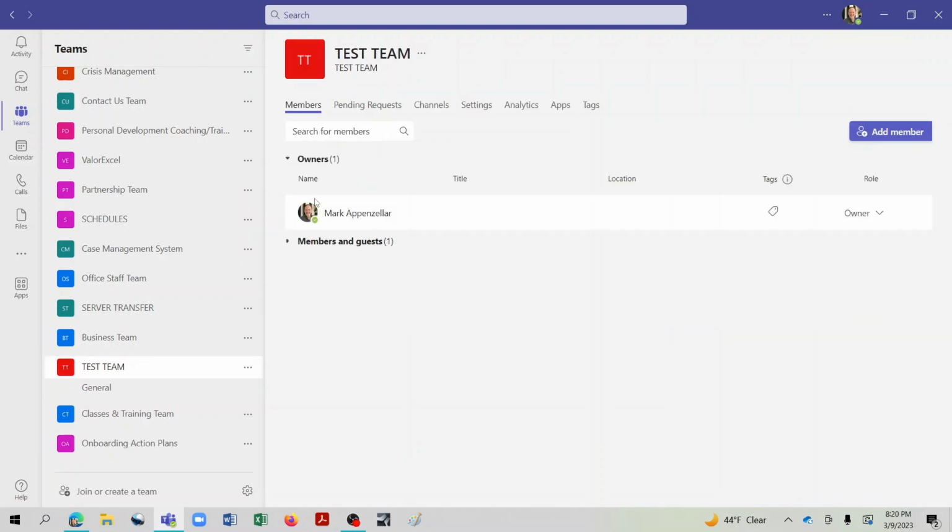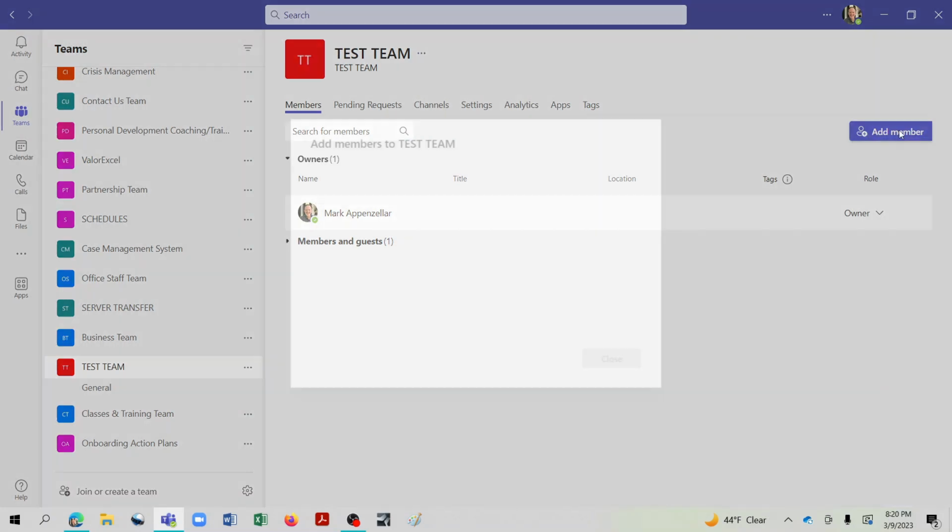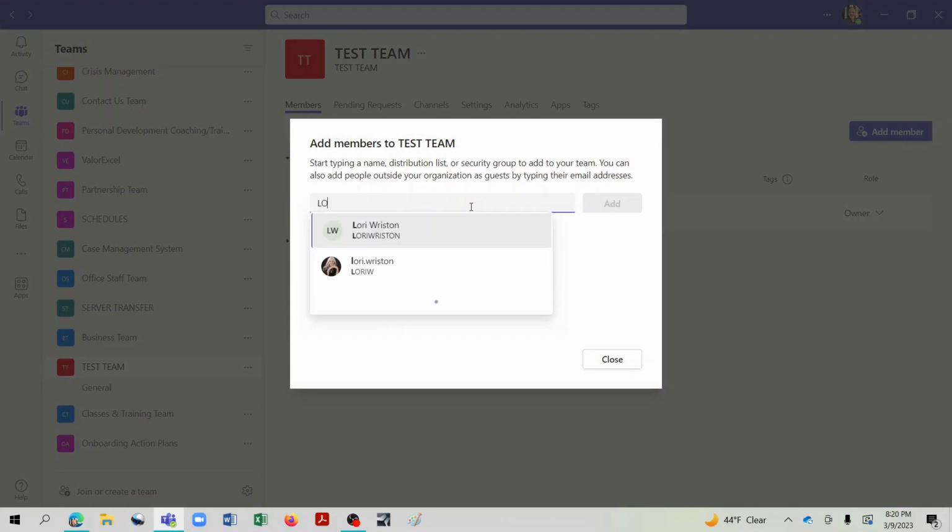And here you have the ability to add a member to your team. So by clicking on Add Member, you can begin typing, and anybody in your organization that you want to add, you can just go ahead and add them. Click Add, and they will get an automated email in just a second.